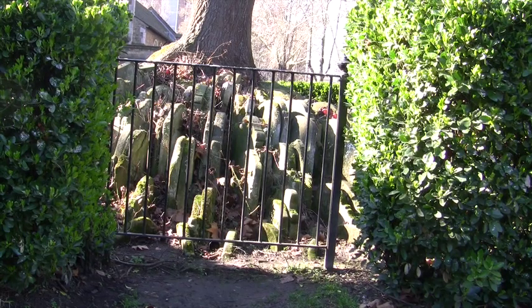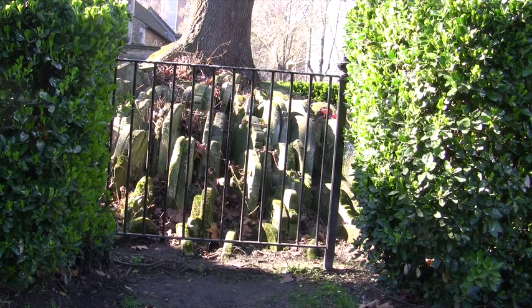So yeah, the Hardy tree, as in Thomas Hardy. It's amazing. So before he was famous as a writer, he worked for the Midland Railway, which is what was behind us, and he had to exhume the bodies and put all the gravestones around this tree.